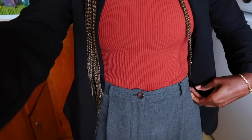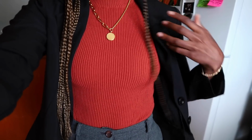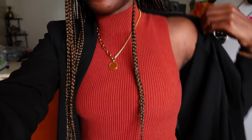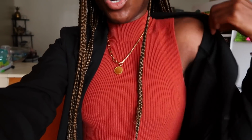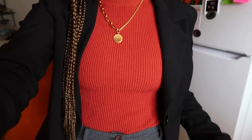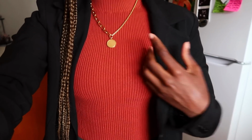Okay, so fit for today, this is what we've got going on. A little bit more casual because we're showing a little bit of shoulder. Risque, a charlatan, a harlot, clearly. And it's this really nice burnt orange color. I got this from the thrift store. My entire outfit is thrifted. This is probably gonna come off for most of the day.